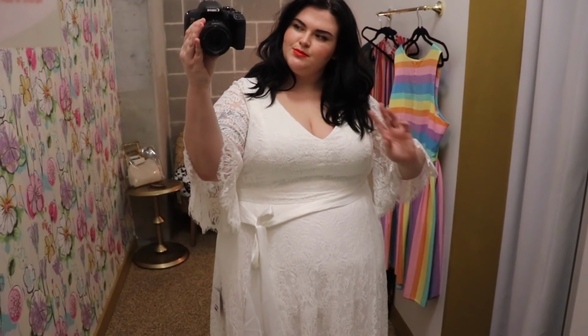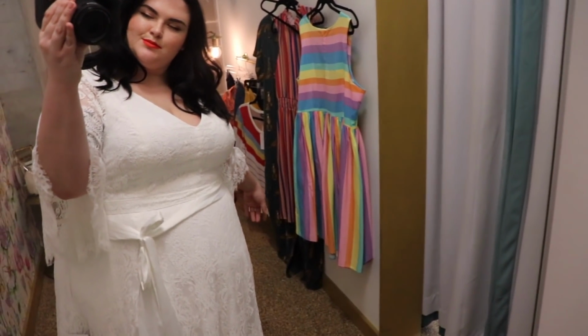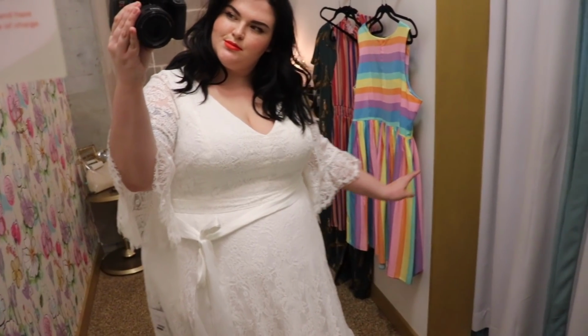I am making all kinds of funky, weird mirror faces. Do you guys make sexy lip pursing faces whenever you go into the mirror? No, just me.